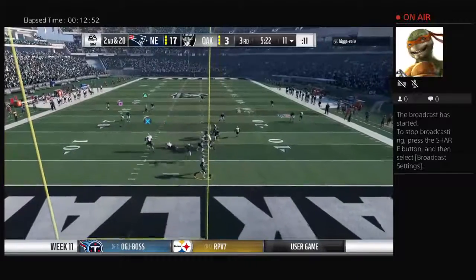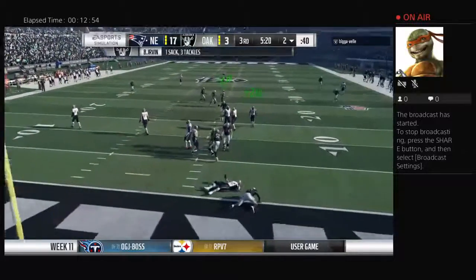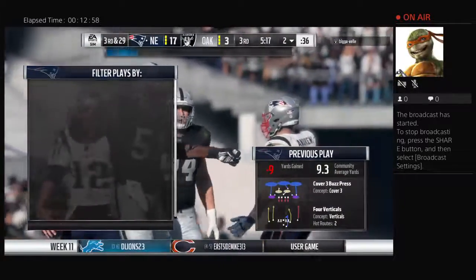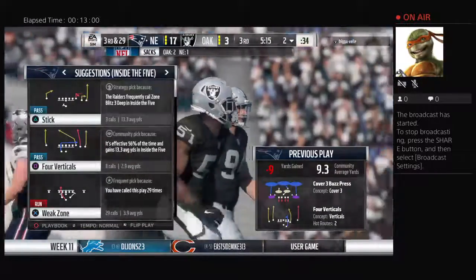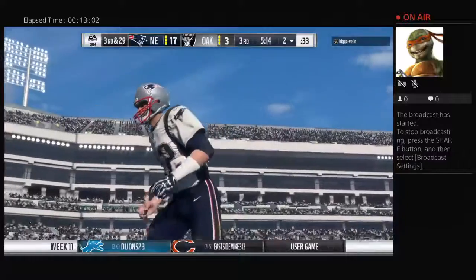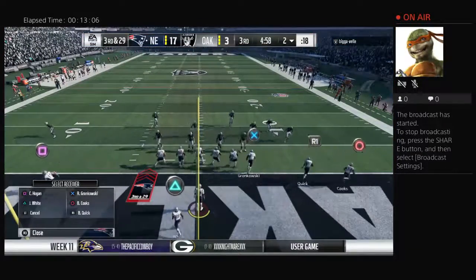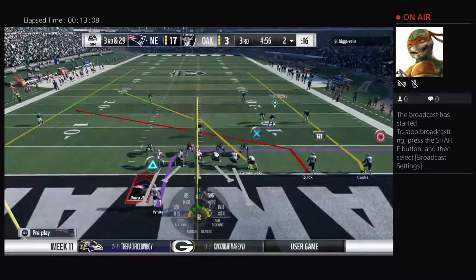To throw on 2nd down. Brady. And he's going to be taken down. Sacked back at the 2. Bruce Irvin in there to get him, and that's sack number 8 for him on the year. Tough spot for the Pats now after the sack as Brady will lead them up 3rd and long.